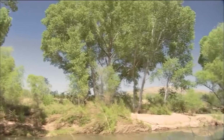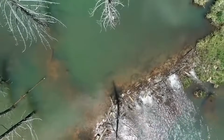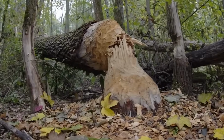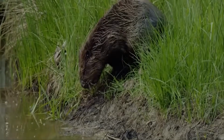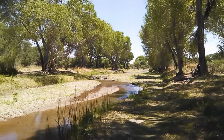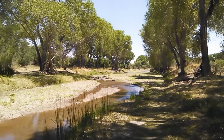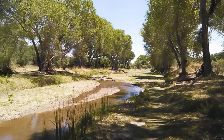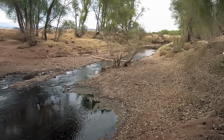But that didn't save the animals. Beavers were trapped en masse. And then came a fatal blow from an unlikely source. In the 1920s, the U.S. military got involved. Soldiers stationed at Fort Huachuca, located near the San Pedro, dynamited beaver dams to prevent stagnant water from becoming a breeding ground for mosquitoes, which they believed caused malaria. The destruction was devastating. The beavers disappeared, and so did the wetlands they had built.